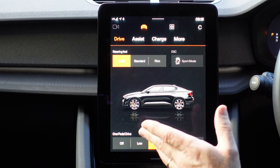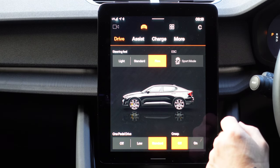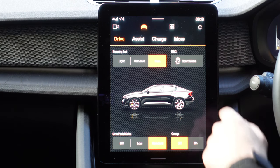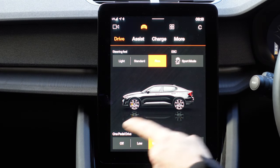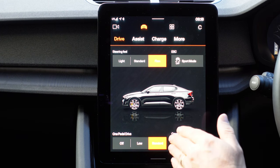Steering wheel feel, you can change to light, standard or firm. Turn off electronic stability control. The car is currently in park, so let me just put the car into drive. And now we can actually change that to electronic stability control off. One pedal drive, absolutely get used to it, folks. It's the best way to drive an electric vehicle.